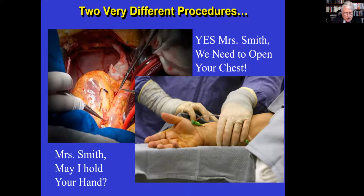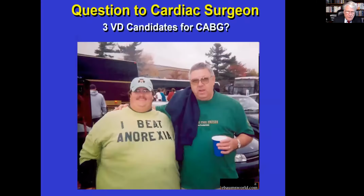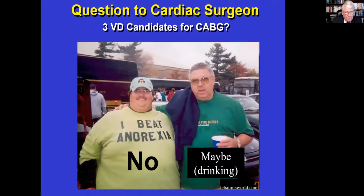So now with the radial procedure, we approach the patient and simply say, may I hold your hand so that we can perform this or that procedure that will benefit you and avoid some of the issues associated with cardiac surgery. And of course, we always had the issue of who is a candidate for CABG procedures. And these two candidates, both with triple vessel disease, are they both candidates for CABG? Will they undergo CABG? And you look at the patient on the left and you kind of think, maybe not this year. And the patient on the right, well, you're never quite sure. Sometimes they go to surgery, sometimes they don't.